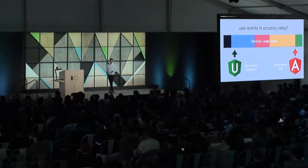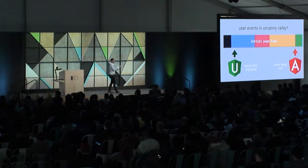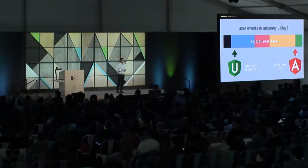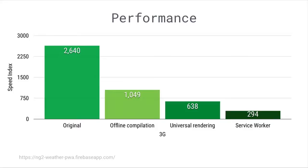So I'm not saying this is the perfect solution to this problem. It's very interesting, though. If the user does try interacting with your app, as soon as it has finished bootstrapping, it will replay all of those events for you so that they're not having to redo work. It's kind of interesting. So to get this set up, again, we use Express. We just import in Angular Universal, which doesn't take a lot of work.